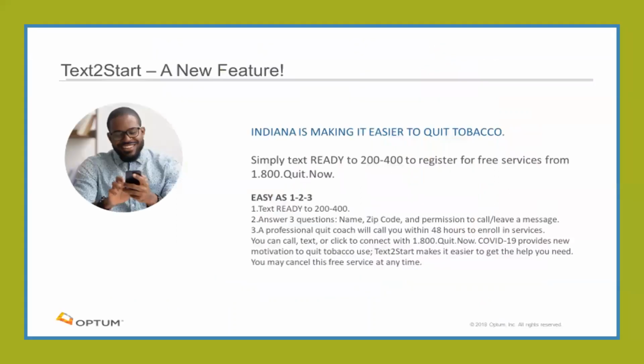Another newer feature as well is text to start. And so the state, Indiana, is making it easier to quit tobacco and help patients enroll in these free services by simply texting "ready" to 200-400 in order to register for these free services from 1-800-QUIT-NOW. So again, easy as 1, 2, 3: text "ready" to 200-400.